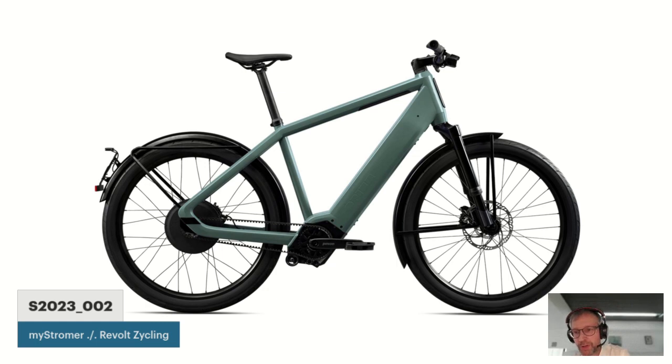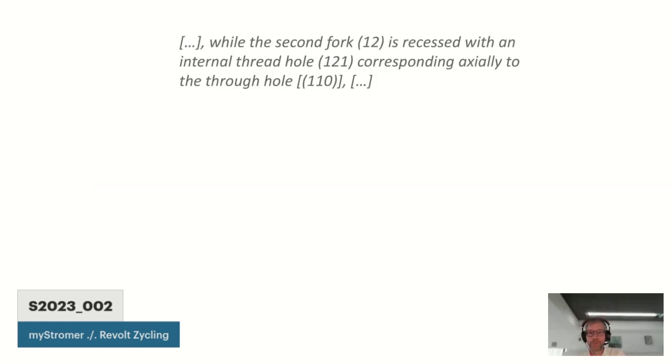But what Opium argued to the UPC in the protective letter was about this feature here, namely that the second fork is recessed with an internal thread hole corresponding actually to the through hole. That is a feature of the claim. I won't bother you with all the further details, but what Opium said is, well, we are not fulfilling this feature with the construction in our Opium bikes.